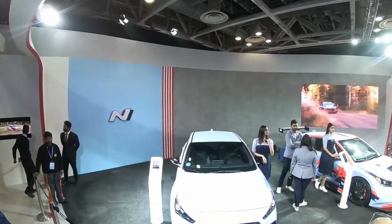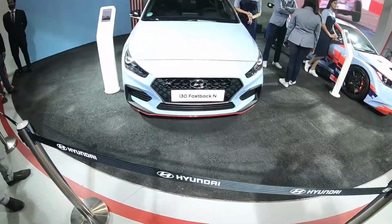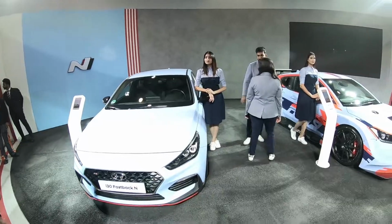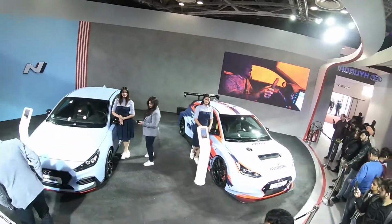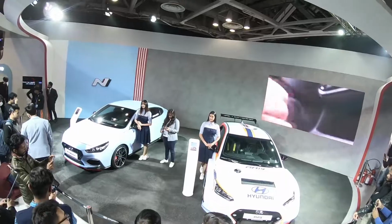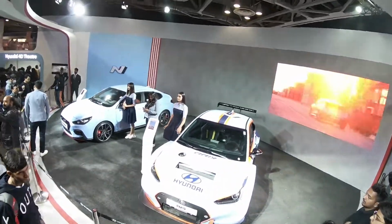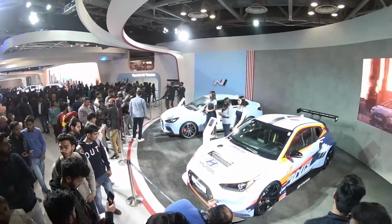Here is the Hyundai i30. It's a concept. Again, they have tried to show one more Hyundai concept here, I think i20, i10, i30, I don't remember, but yeah, it's one of the i20 range. Here is the Hyundai concept racing car that they use in street racing.